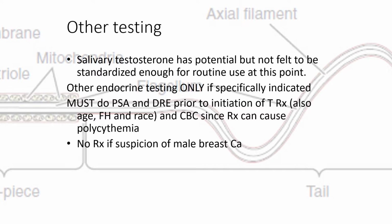You've got to do a PSA and a rectal exam prior to doing testosterone treatment, just because if they did have a prostatic cancer, it could really accelerate it. You definitely want to do a CBC because the treatment can cause polycythemia, which is too high hematocrit, and basically give them kind of thick blood. You'd never treat anybody that you think might have male breast cancer. So if they do have any sort of lumps, you're probably going to need to get a mammogram / ultrasound and rule out a cancer.